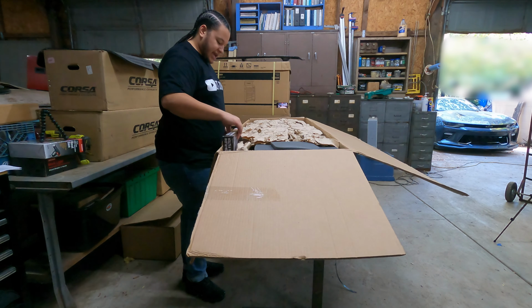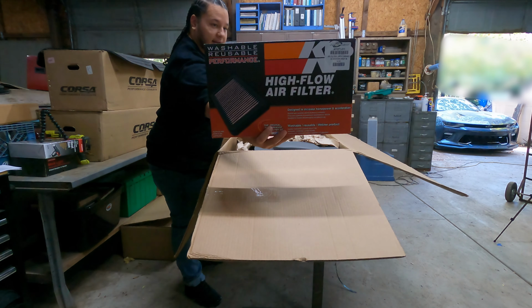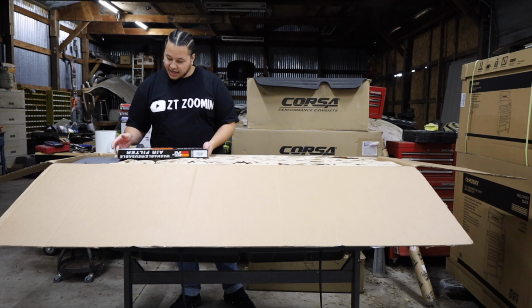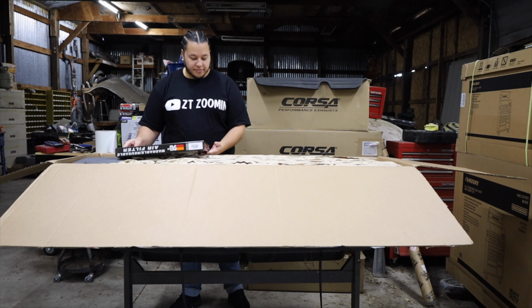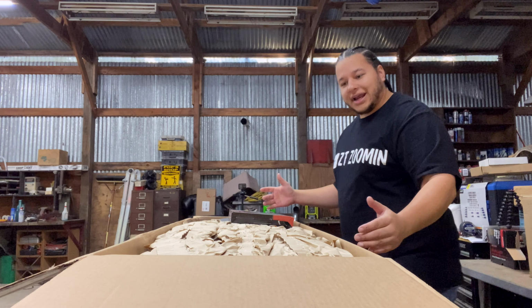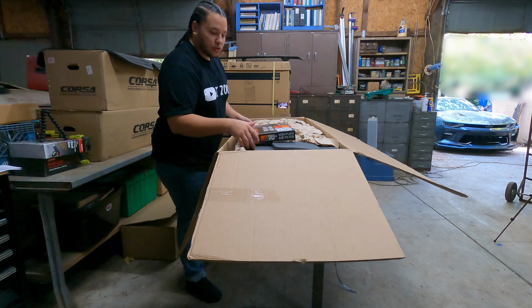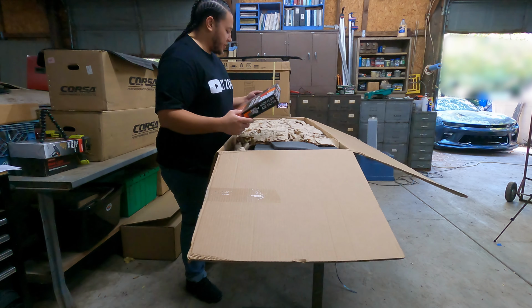Looks like it comes with a K&N air filter. I didn't even know that. High flow K&N air filter, definitely use that. Oh, the intercooled system dropping. Now, I haven't mentioned it yet, but I got the upgraded intercooler. So what that will allow is for the air to get much cooler. It'll prevent a lot more overheating.